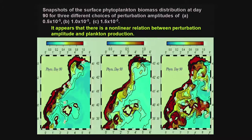So what does that mean? We find out that there is a nonlinear relation between perturbation and plankton production. Beyond that threshold value, that's a nonlinear system. Beyond the threshold, you suddenly get more production. From 1 to 1.5, you get the difference.